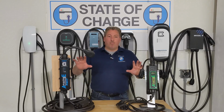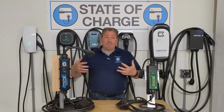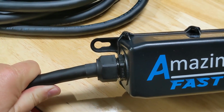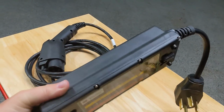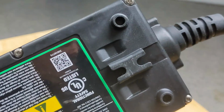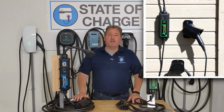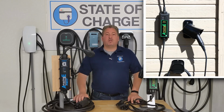Now, these are portable units, as I've been saying, but you can use them as your daily charger at home and mount them on the wall. Both of the units have a mounting system. It's basically just holes for you to screw the unit into the wall. And the system also allows you to just lift it up off the screws and take it with you, so you don't have to unscrew it from the wall. But they can be mounted on the wall, and you use it as your daily charger. And then if you do need to take it with you sometime, it just slides right off.